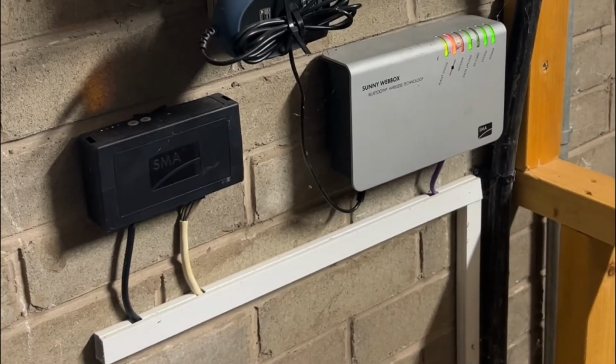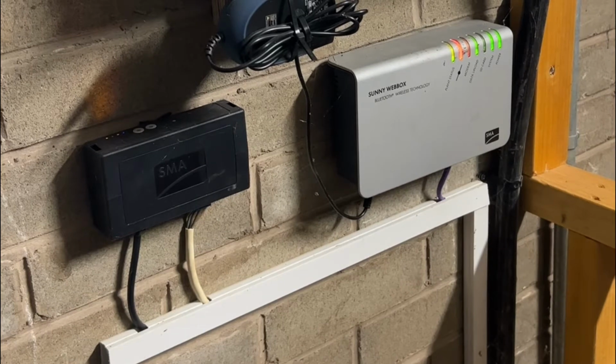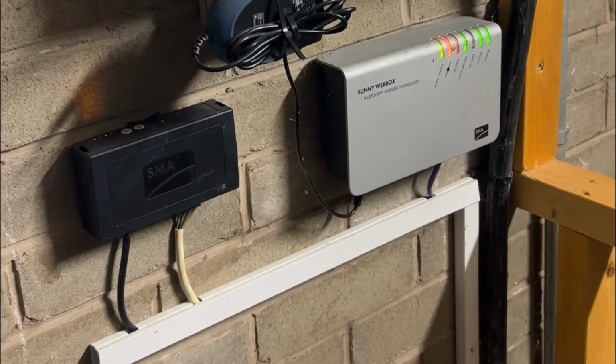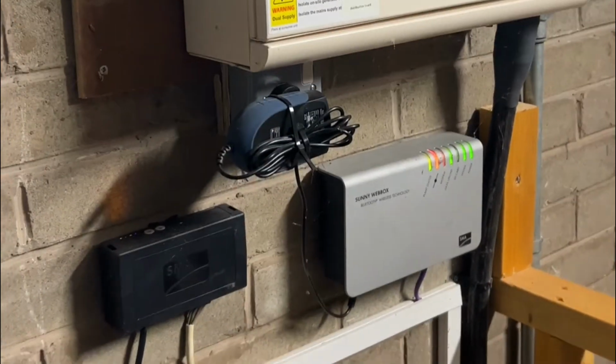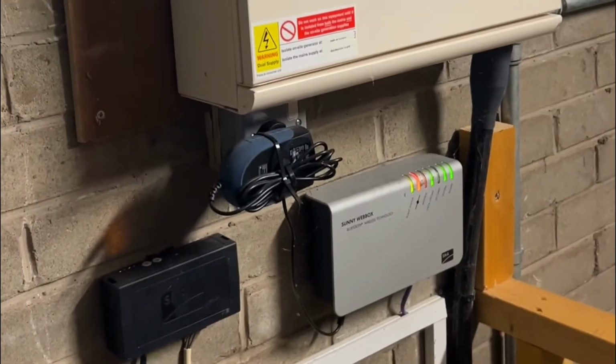It sends the data to Sunny Portal. We then log into the Sunny Portal and we can access all our data from there. Right, so it's monitored externally by a third party sort of thing. Yes. Right, cool. Thank you very much.